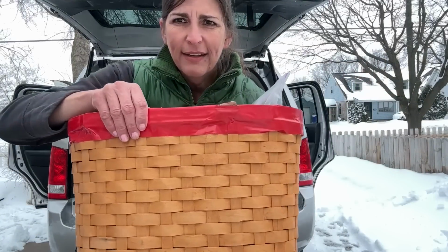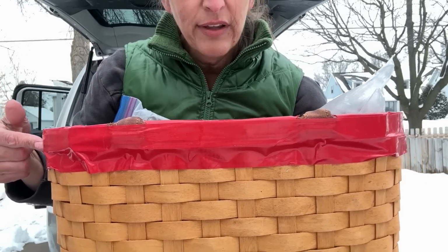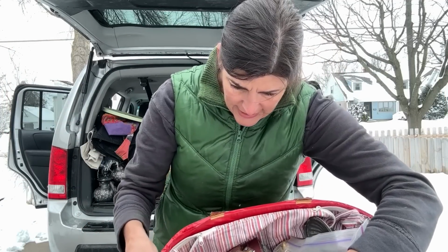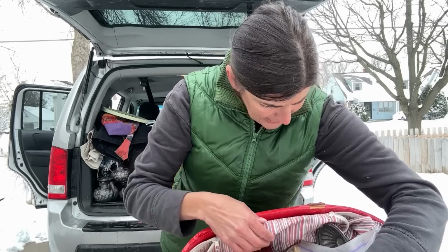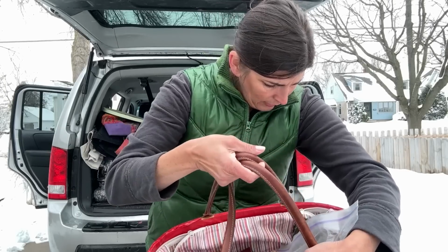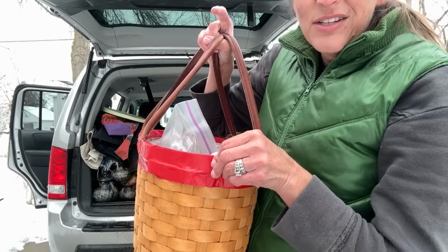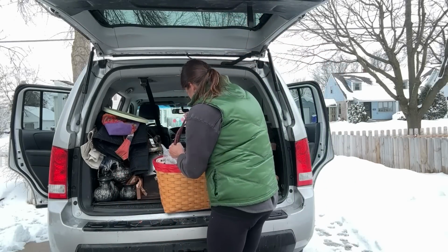Here's the basket. Now tell me, you guys, why did they put this red tape all the way around it? I don't know. I think it is meant to be in here now that I see it's got like a plastic lining. So that is all meant there. It's got leather handles. It reminds me of a purse. I just don't understand why they put the red tape on. Maybe it's broke underneath and I just don't know. I'm gonna take it apart though, or the red tape off is what I'm gonna take off.